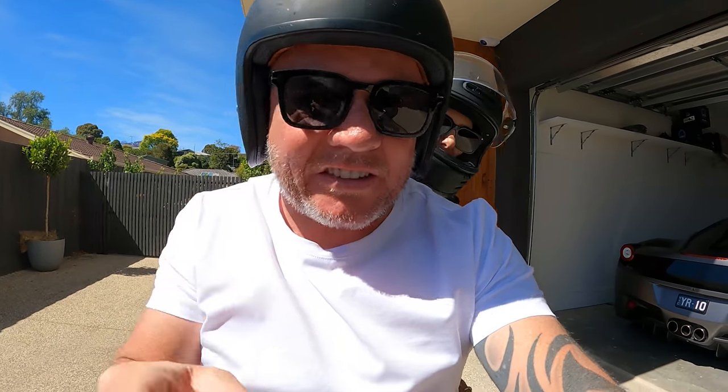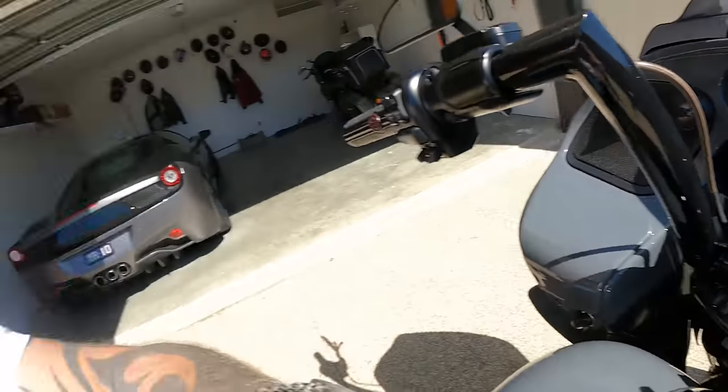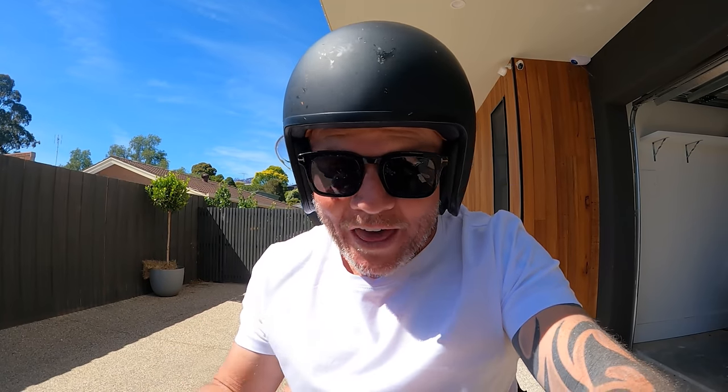Hang on, how cool is this? You can't see the screen on this 2018 CVO Road Glide, but I've got this app and it's got maps, it's got everything. It tells you the time, the date, your elevation, GPS location, tells you the weather, it tells you your fuel economy, it tells you your top speed, it tells you your average speed. I love it, let's go.